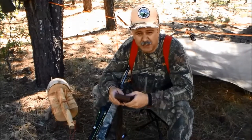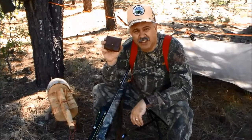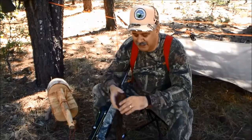So why have extra rounds on you? How would you carry them? This is the way I go. And this right here, $13. Made in Ukraine, 100% leather, built like a tank. This thing's going to last season after season. And it's a nice compact fit. Like I said, I'm going to do a close-up on it so you can get an idea.